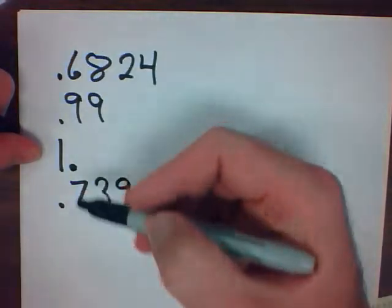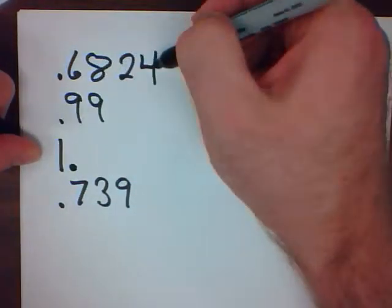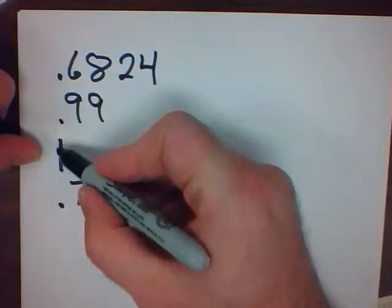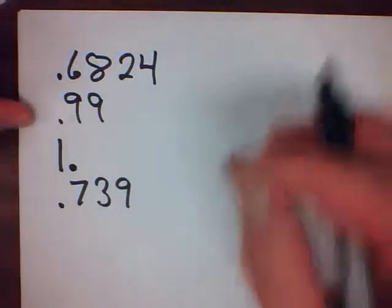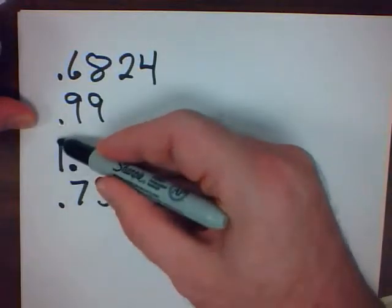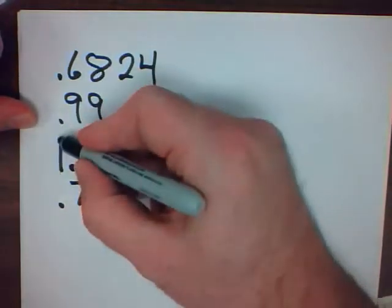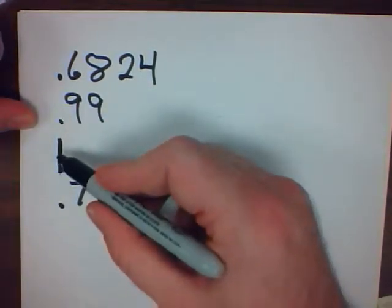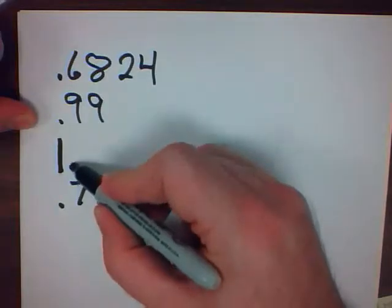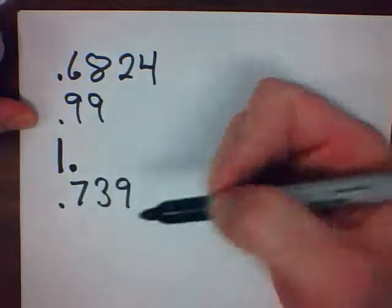If we think about place value, tenths, hundredths, thousandths, ten-thousandths, this is 1. Now let's think about pies. And I'm going to use my favorite pie, pumpkin pie. This is one entire whole pumpkin pie. And I don't know about you, but I really like eating my pie. So, one whole pie. There's no parts. Now let's look at the next.